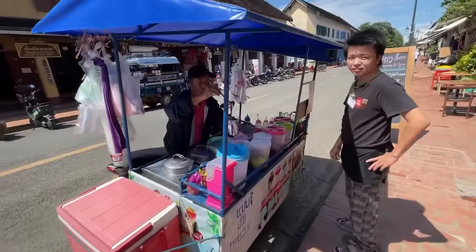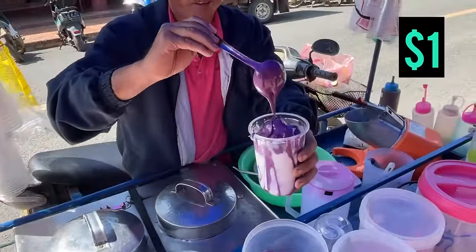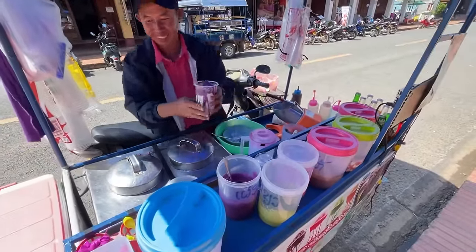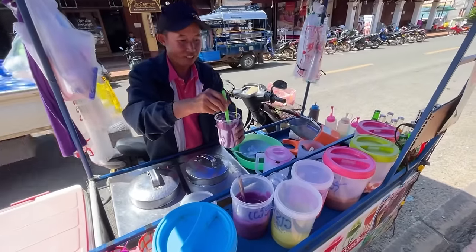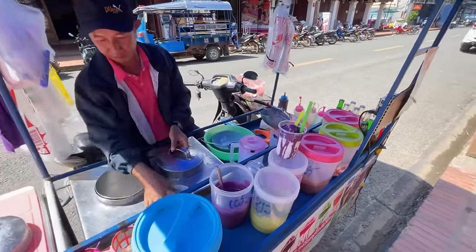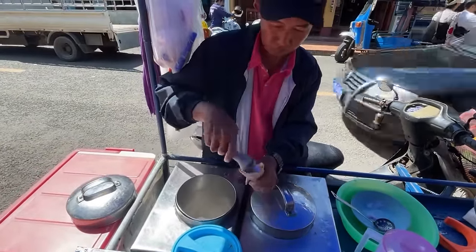Got it right here. Oh, he's making some desserts. Very nice. Oh, that looks good. So he puts ice and cream and then a flavor, and I think I'm going to try the coconut ice cream. Oh my, that looks good.